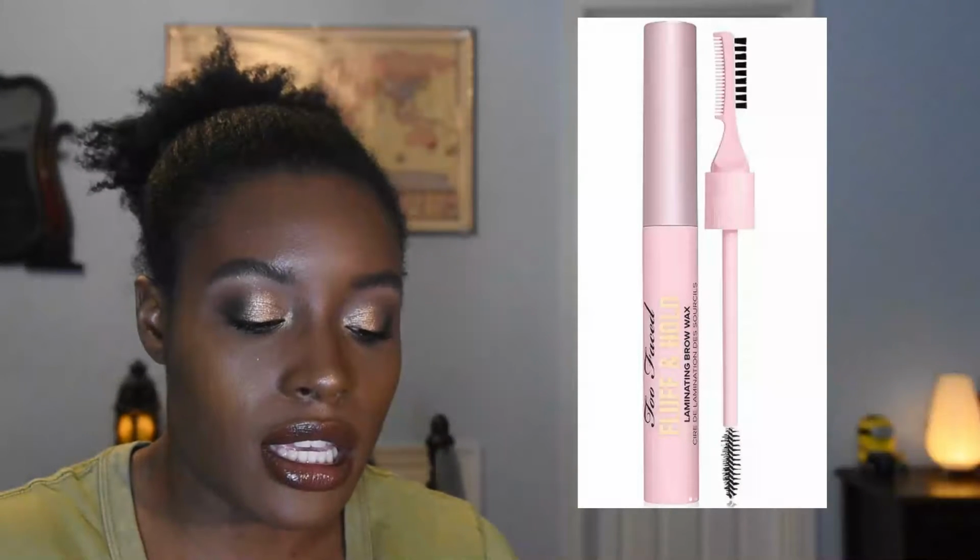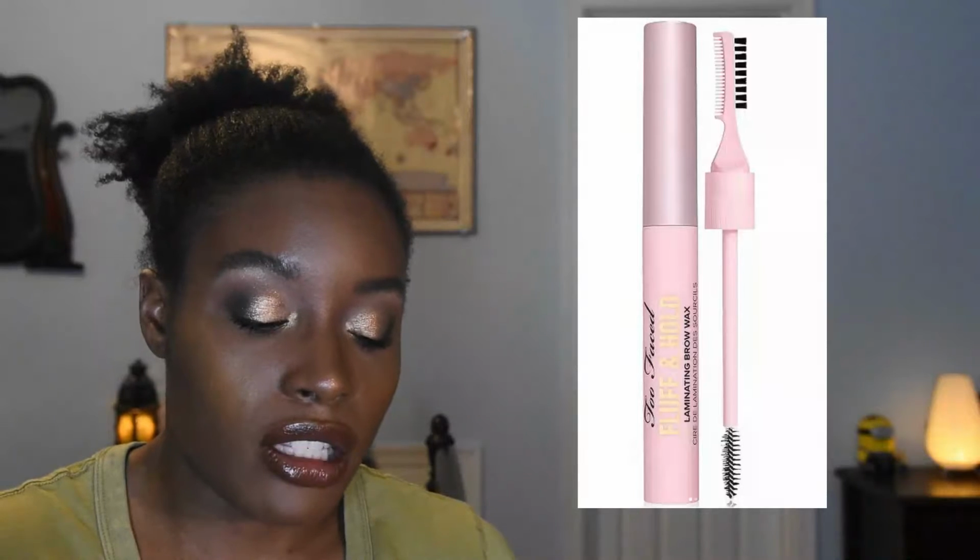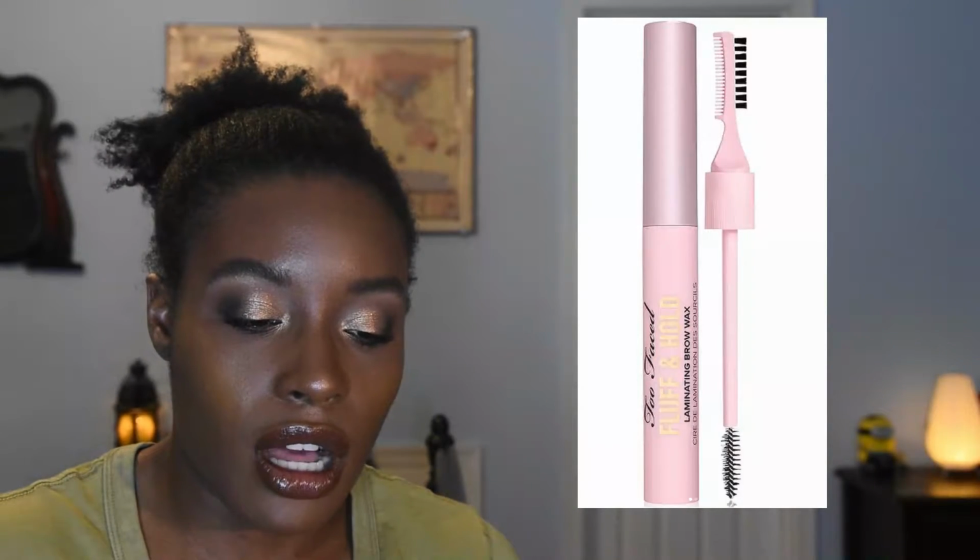Too Faced has come out with the new brow product, and this is their Fluff and Hold Laminating Brow Wax. So this is a laminating liquid wax formulation that adds volume, texture, and total control to give you fluffy, polished brows with the right amount of hold for $25.